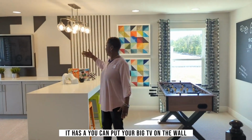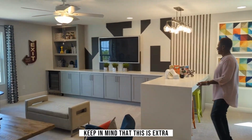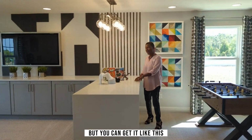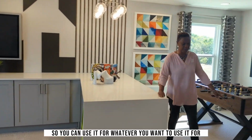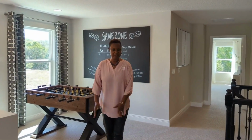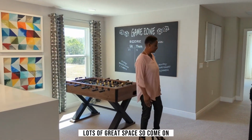You can put your big TV on the wall. It has a wine refrigerator. Keep in mind that this is extra. You would have to order this inside your house, but you can get it like this as long as this countertop is. But this is beautiful. So you can use it for whatever you want to use it for. If you don't want to mess up the downstairs, you can always have the kids hang out up here. It's beautiful. Lots of great space.